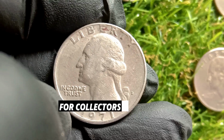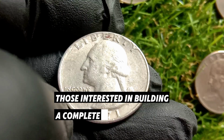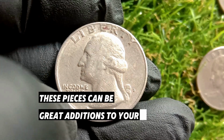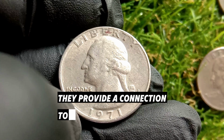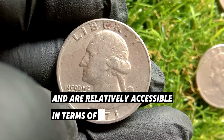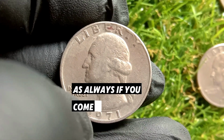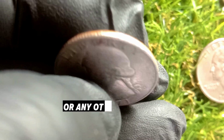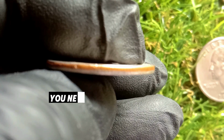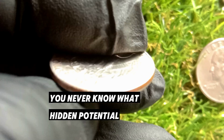For collectors, especially those interested in building a complete set of Washington quarters, these pieces can be great additions to your collection. They provide a connection to important historical periods and are relatively accessible in terms of cost. As always, if you come across one of these coins or any other rare finds, make sure to have it graded by a professional. You never know what hidden potential it might have.